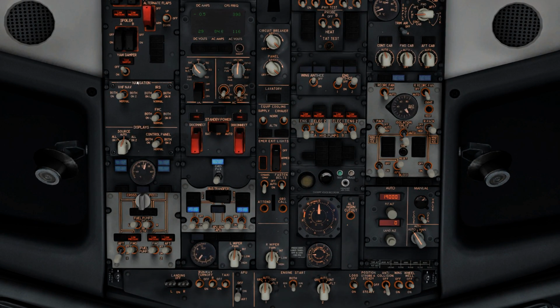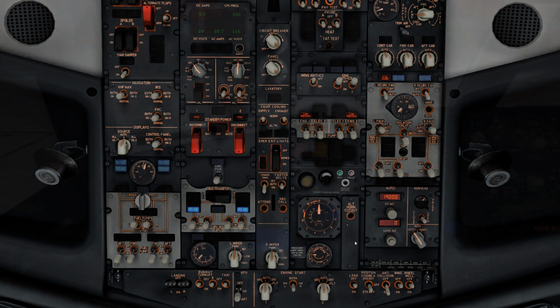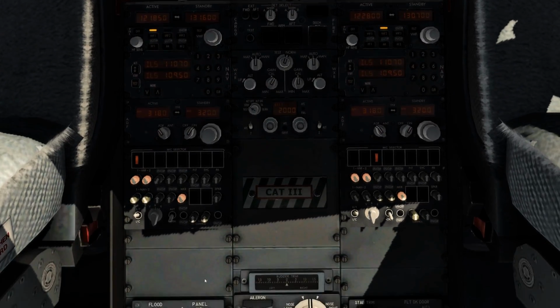Put the APU gen on, put the yaw damper on, we'll get our electrics on, turn on our pumps, get the APU bleed on as well. So everything here is all good to go. We'll go ahead and call the tug and get ourselves out. Okay, we'll call him through the menu when we're ready.